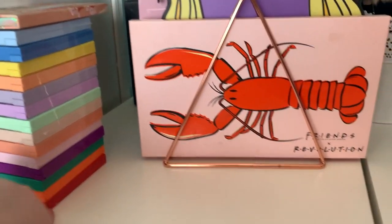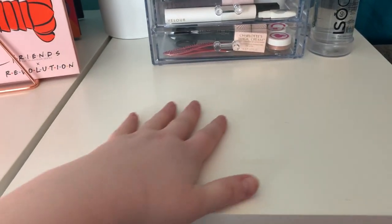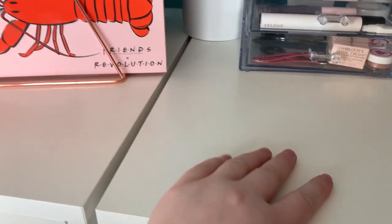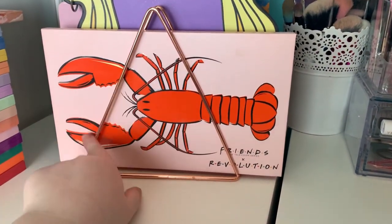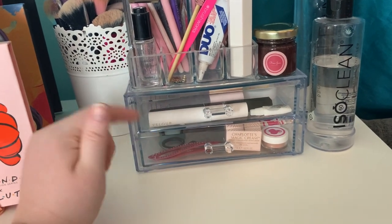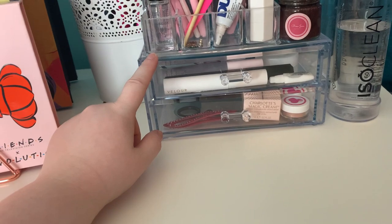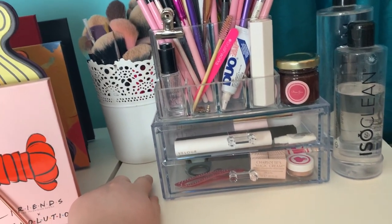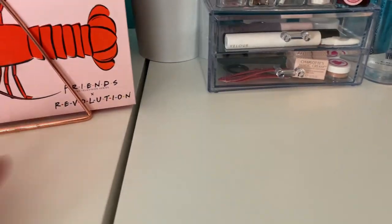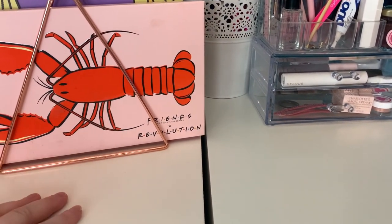Hopefully I can find these at home, and I'm not exactly sure what to do here because this will be my new background. I don't know if it's to get another one of these, or this is just there because that's normally on my little pop-up table for when I'm filming, so that's not going to be in my background, or the brushes. I don't know what's going to go there at the minute, but let's just organise.